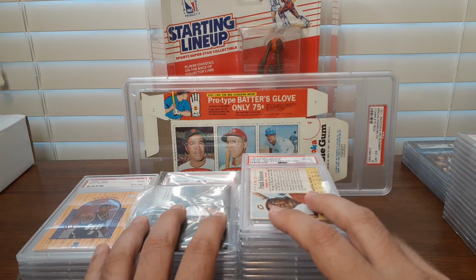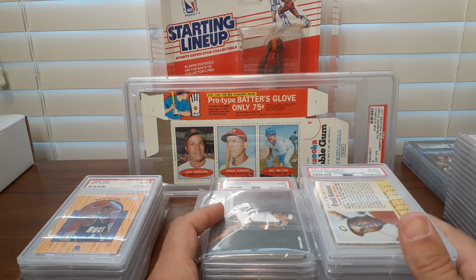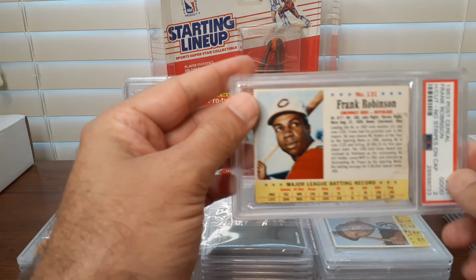All right, next stack. This is all going to be from Probstein. A couple days ago, I bundled a lot of stuff, man. He had so much stuff for sale. I lost a lot of bids, but then I won some too.